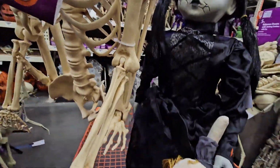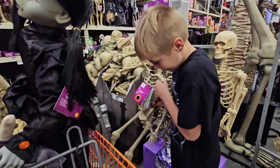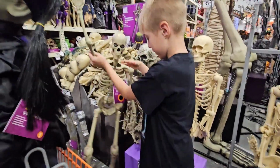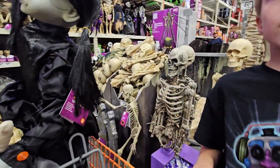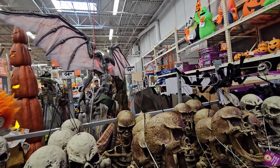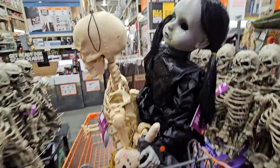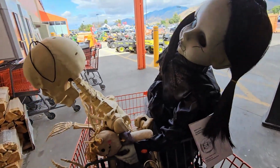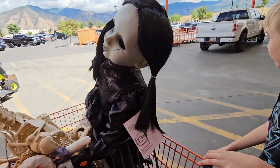All right, let's put Skelly in here. They're hugging each other. They'll be nice and safe for us. Oh, he does come off the base. Indeed. Marsh monster. All right, we're gonna pay for our best friends. We've got two best friends in the neighborhood. Two best friends are going home. Two best friends are coming with us. Right, Max?